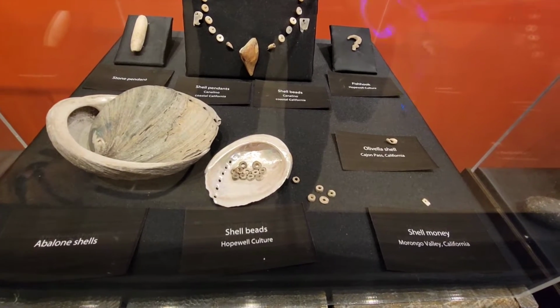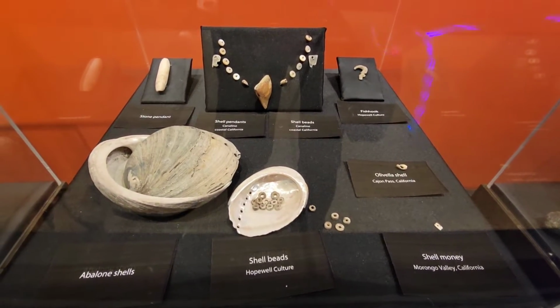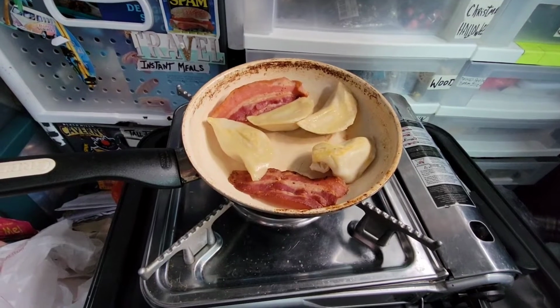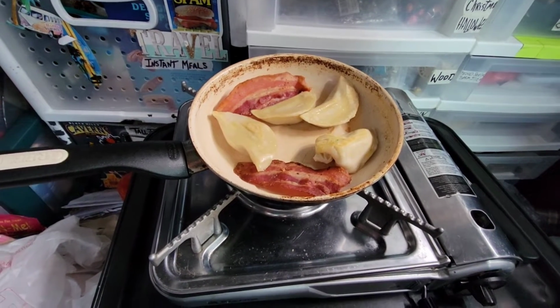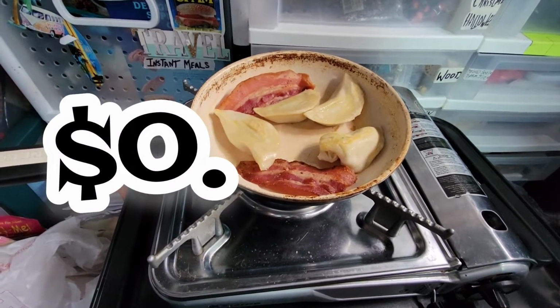They had quite a few exhibits on Native American, and I love those shell beads. They had no food in the museum, so I just ran outside to my van and cooked up my breakfast real quick. It was a pierogi and a couple of slices of bacon.